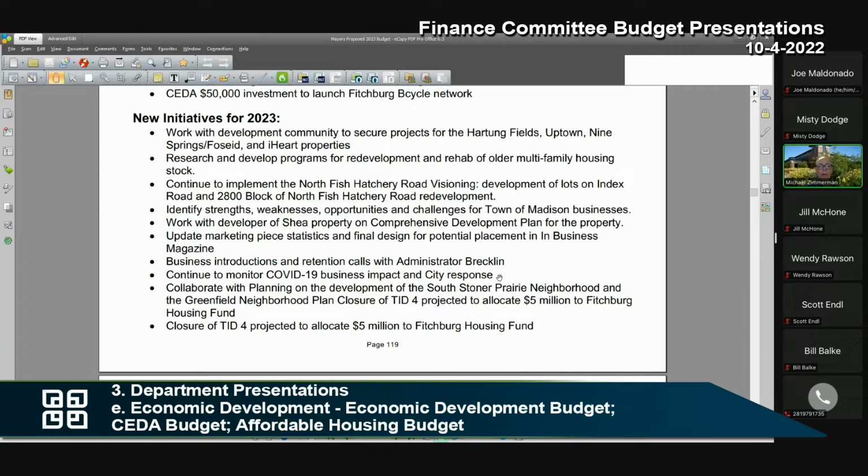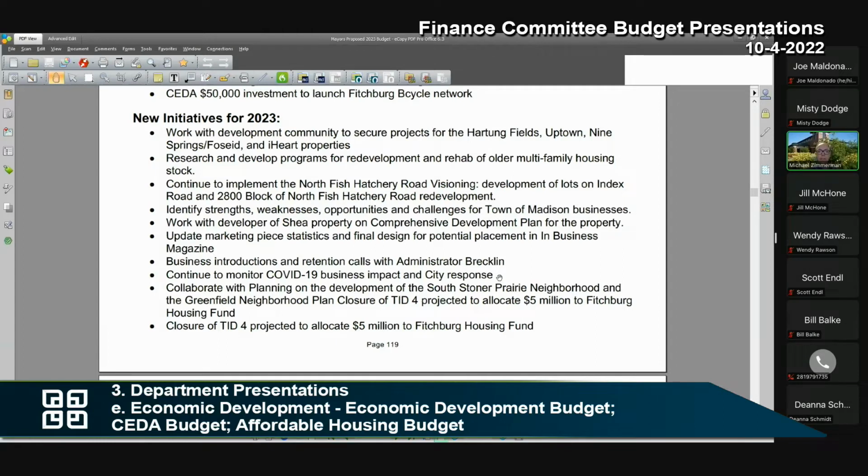And then a big area of focus, working with CEDA and the Housing Advisory Committee in anticipation of the TID 4 housing funds to come in 2023, is how do we focus on that multifamily redevelopment, rehab, revitalization on that stock. That was one of the third tracks in our housing plan that was approved in 2019. We're going to continue to focus on the North Fish Hatchery Road visioning and also continuing with the neighborhood plan, both South Stoner Prairie and Greenfield, as the planning department moves forward with those.